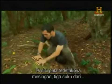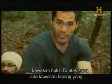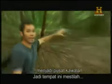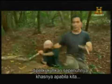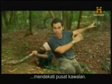Now, this machine gun nest, right here, is about three-quarters up this hill. Just up there, on the flat area, we have the command center. So you can see that it was very important for this place to be heavily fortified, especially as we're approaching closer to the command center.